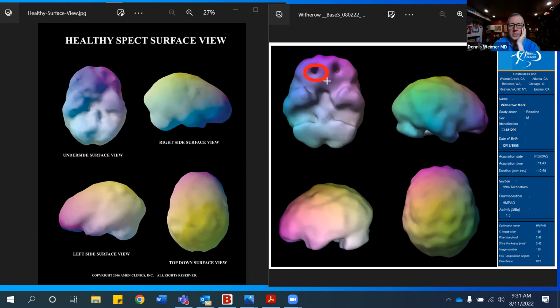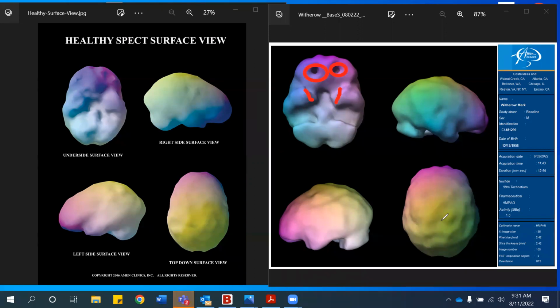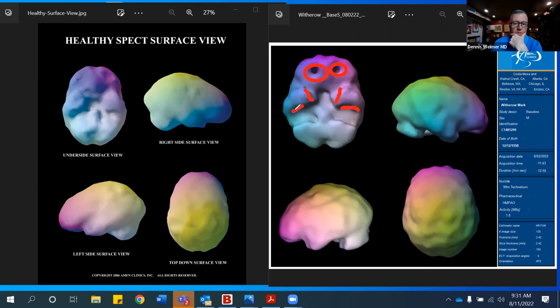Your inferior orbital prefrontal cortex is really offline. Yeah, from my brain lobes, yeah. Yep. Your temporal lobes are certainly lacking, and your memory centers are in your temporal lobes. Can you repeat that, please? Yeah, your temporal lobes are lacking in perfusion. Your memory centers are located in your temporal lobes. Okay. And the cerebellum's a little bit off. Really see some decreases in the posterior part of the temporal lobes as well.